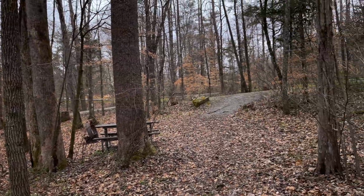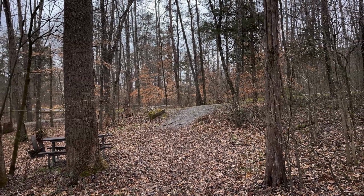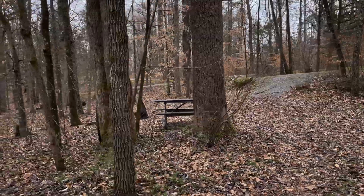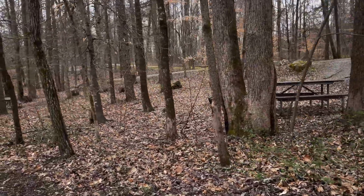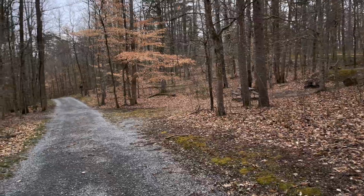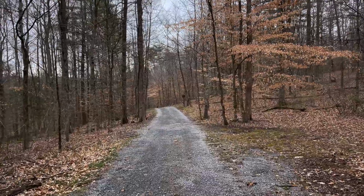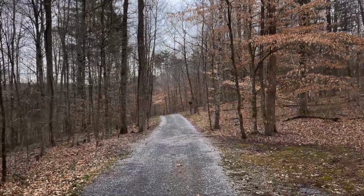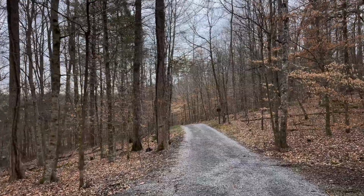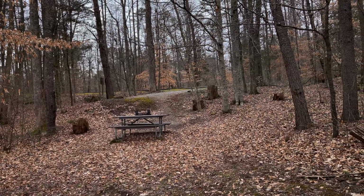Some of the spaces, blacktop or gravel, you park up in the top, and the fire rings and picnic tables are down here. They also have space for tents. I've seen at some of the electrics, they have a tent set up for the kids. Pretty nice. There's a nice one. I don't know which number it is, but it's a nice one.